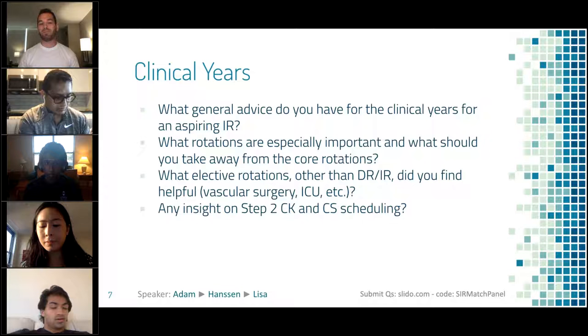My personal path, because I took medicine, surgery, and OBGYN in the second half of my third year and had IR scheduled for that summer of fourth year, I felt that I wanted to take CK right after I finished medicine and surgery and OBGYN because that comprised most of the tests. And so I gave myself like a 2 or 3 week study period.